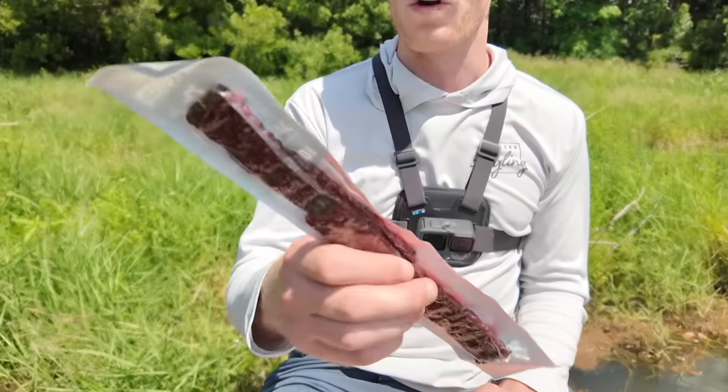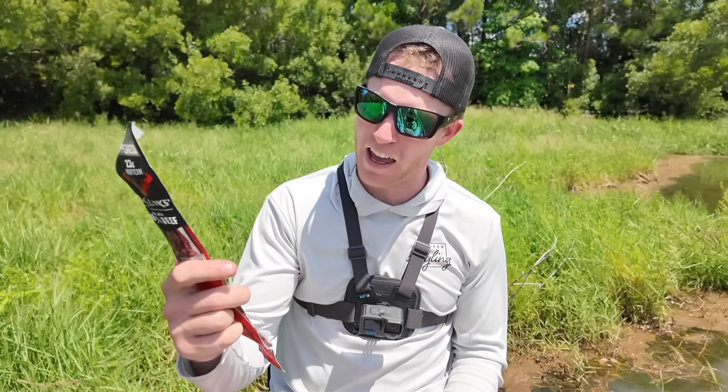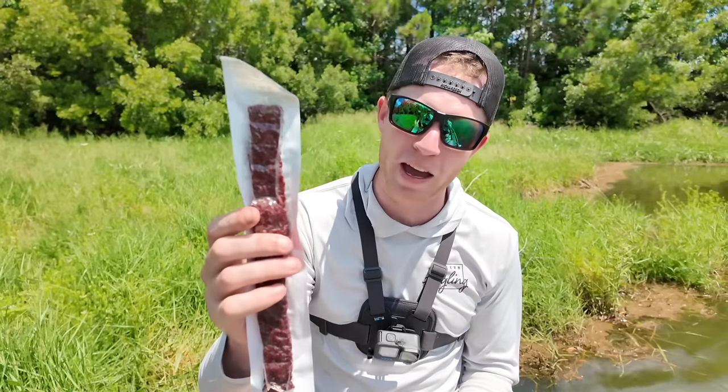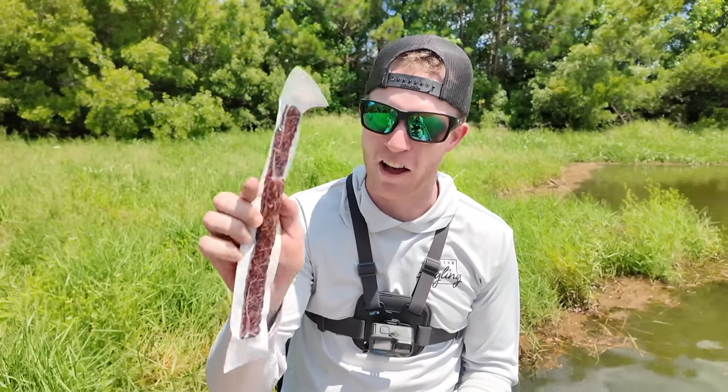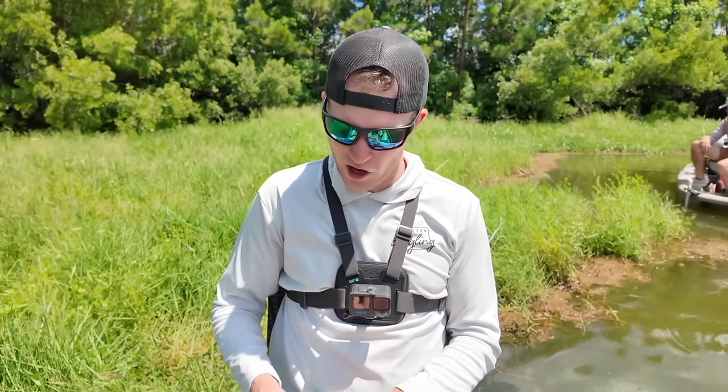Outside of that, we got the jerky, the Jack Links, baby, 100% beef. And that right there is 10 pounder candy. If there's one bait out of everything we selected, I feel like that's gotta be money. Bringing it on home, we got two more things to go.